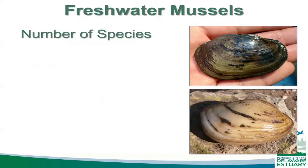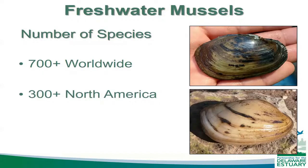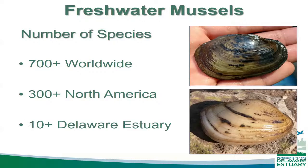We have about 700 species worldwide. That's a lot of species, with over 300 in North America. So we have the most species of any continent. And locally, we have a little over 10 species in the Delaware estuary.